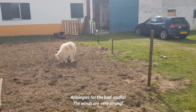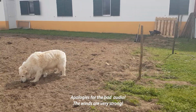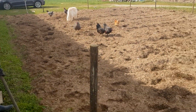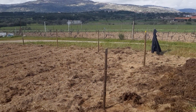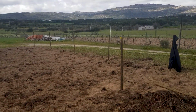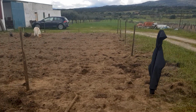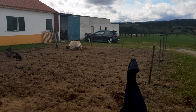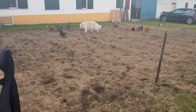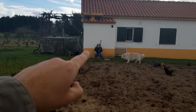So we've hammered in the first 4 poles. They're roughly 3 meters apart. So that's the last post, and it's a bit of a rough and ready farm fence, but the sole purpose is to protect our veggies from piggies and dogs, chickens. We've left a nice amount of space so you can drive past, and then we're going to make a gate at each side, this side and on this side.